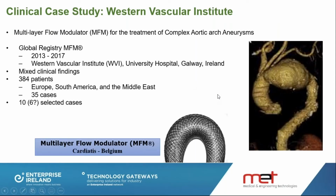Met uses in vitro simulators to analyze device performance, and this clinical case study is an example of a study undertaken to review the clinical performance of a medical device. The multi-layer flow modulator by Cardiatis is a flow diverter used in the treatment of aneurysms. Its braided structure transforms the recirculating blood flow in the aneurysm into laminar flow, thereby reducing the stress on the artery wall and reducing the risk of further dilation or rupture. It is constructed of a porous wire mesh, which ensures that branch patency is maintained, thereby preserving downstream perfusion.